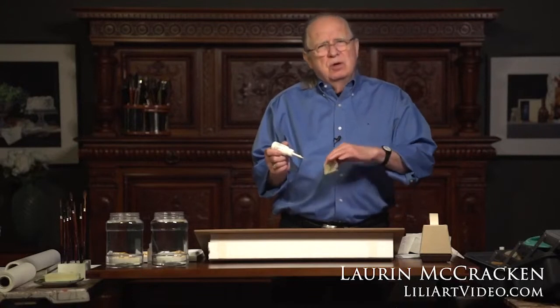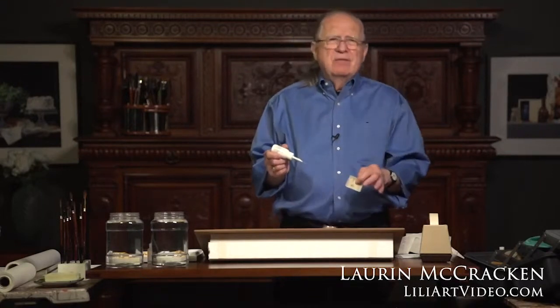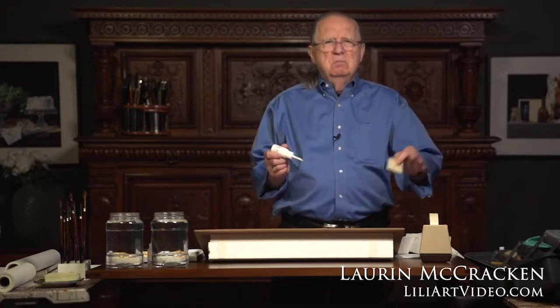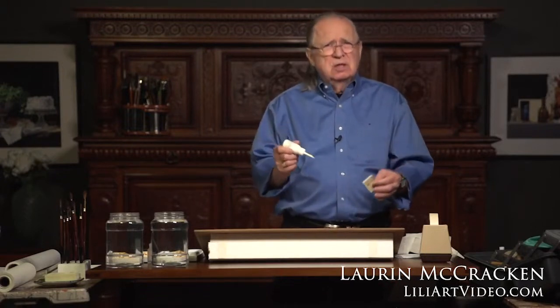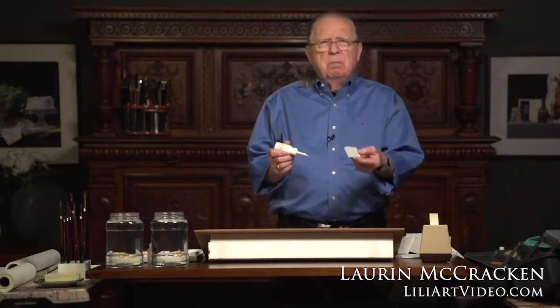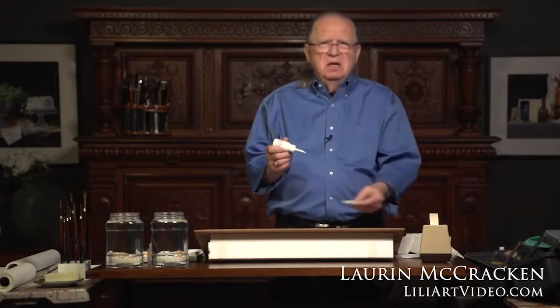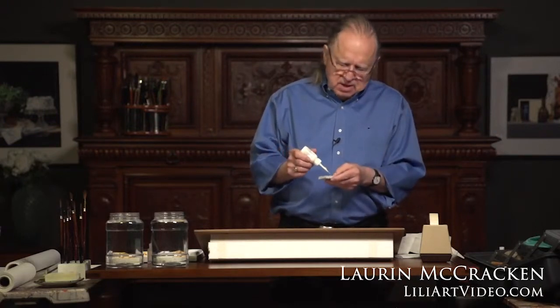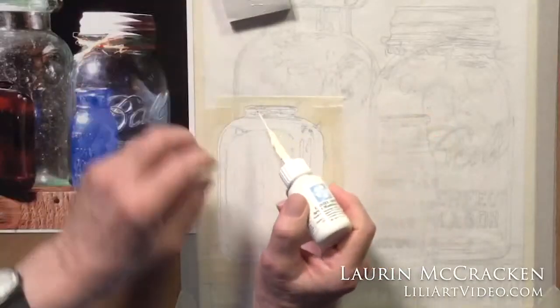Now, neither of those are a disaster. All you have to do is wait till they dry, remove them, and start over. It just is a waste of time. So what I use are little Post-it notes. They're easy to keep around. They're inexpensive, easy to get rid of. And so I start the flow on the Post-it note.